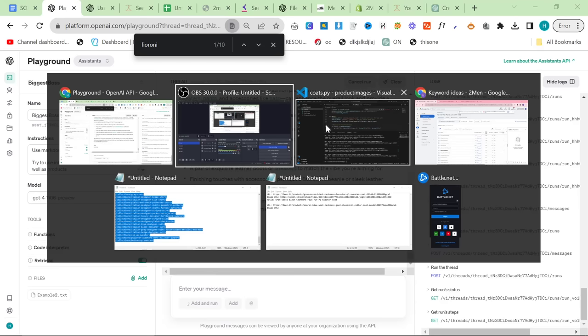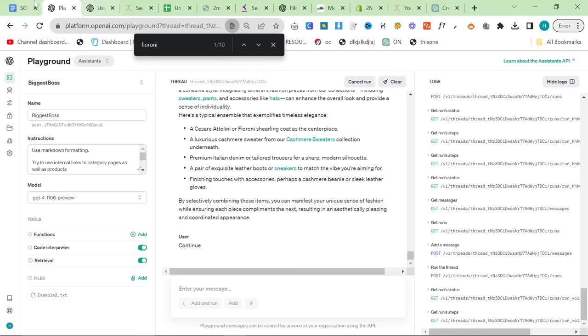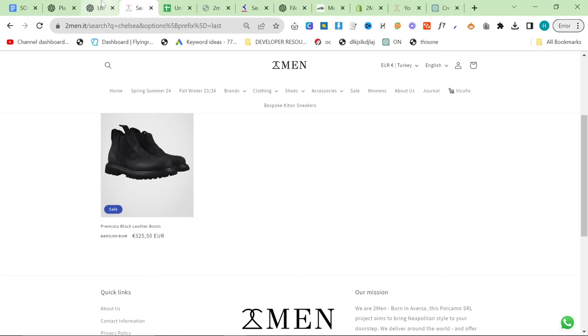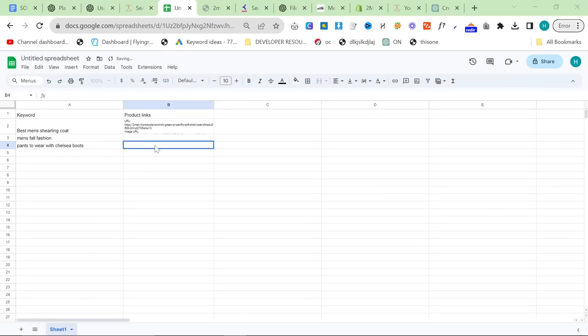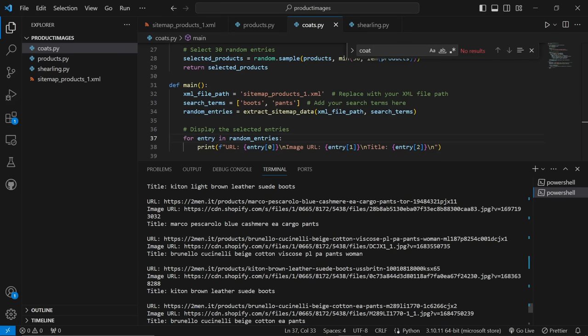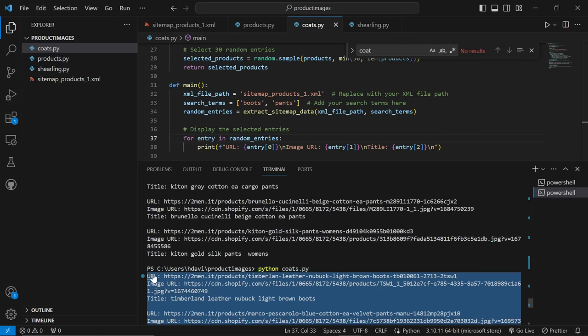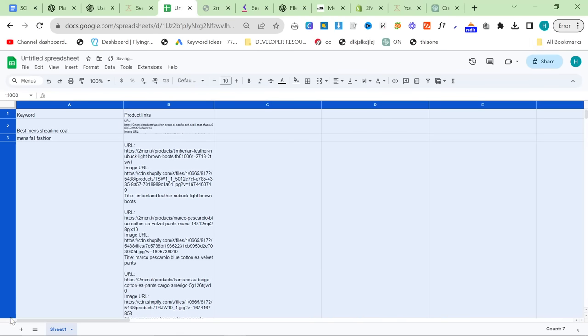I love that article idea, though, so we're going to add this to the list. So, pants to wear with Chelsea boots. Guaranteed this will get a good amount of traffic. Yes, I am just stealing all of my keywords from a competitor. Don't feel guilty about it, guys. It's completely fine. They would do it to you too, so don't worry about it.